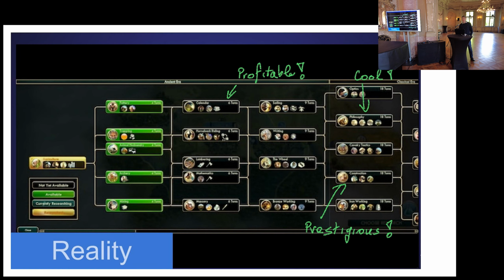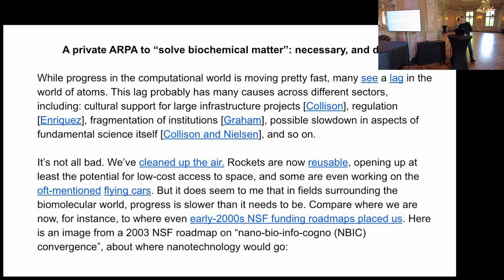And in fact, you probably all have seen that the process looks a bit more like this. People jump at what is short-term profitable or cool, or in academia, prestigious. And so I hope Adam won't be mad that I put in some screenshots. These are screenshots from a doc that he wrote about 2018, as Alison mentioned. That was called Projects That Should Exist.